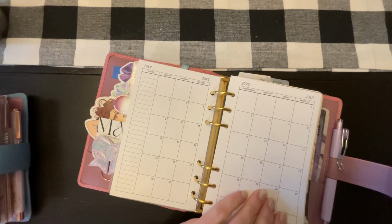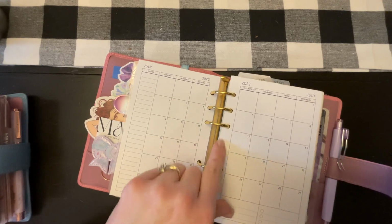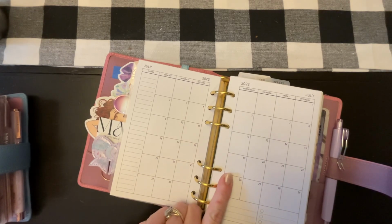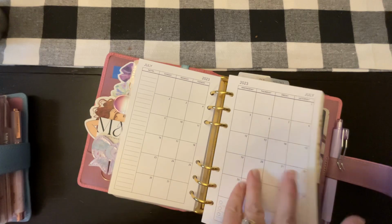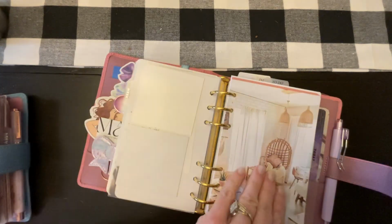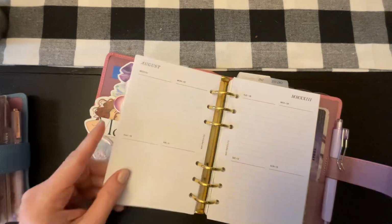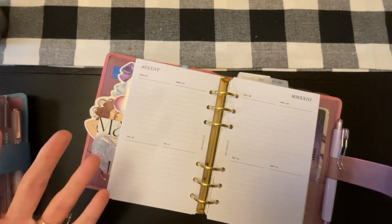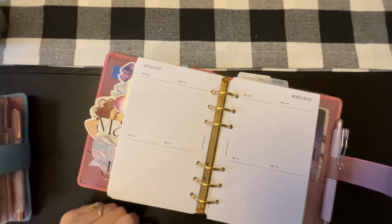And if this isn't May Paper Co., which I don't think it is because it doesn't have the little thingies here. I know she does have them. She has, like I said, 4 different versions of it. But these are her weeks that I'm using. And you see, it's pretty much just like, and she has a lot of different layouts for this as well. She's got them vertical, horizontal, all different kinds. 1 page, I've tried a lot of them. But I like this one.